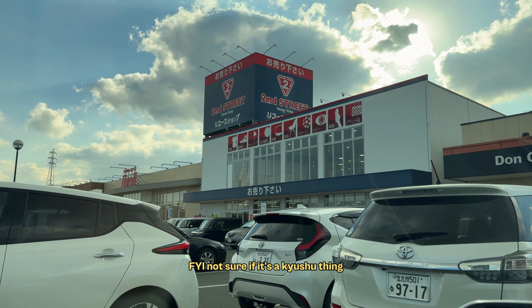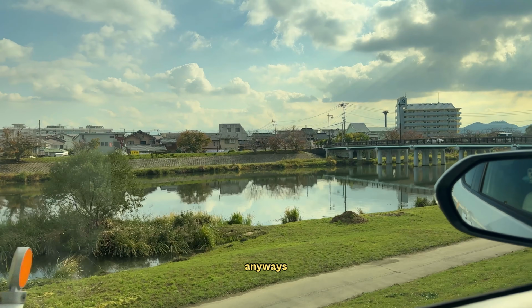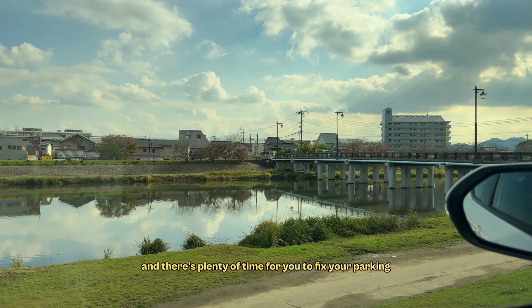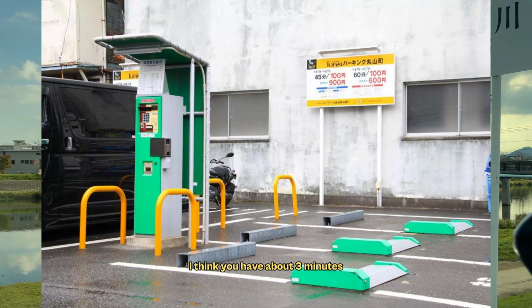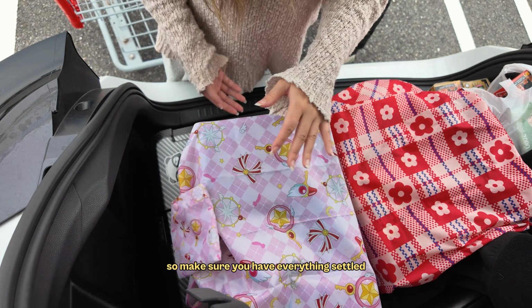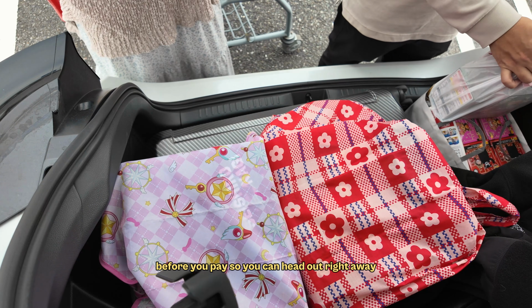FYI, not sure if it's a Kyushu thing, but it's kind of like an unspoken rule here to park butt in. Anyways, luckily we only had to use those parking lots once, and there's plenty of time for you to fix your parking. I think you have about 3 minutes from the moment you go over the locking mechanism and after you pay, so make sure you have everything settled and ready to go in the car before you pay so you can head out right away.